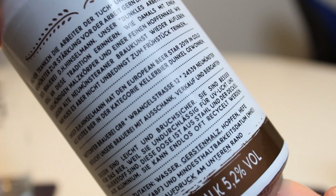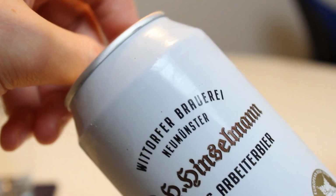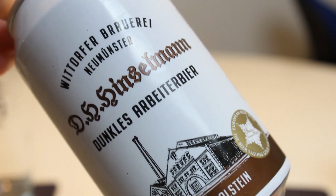Holy crap. So, moving on to the Dunkel lager. So this is the Munich Dunkel lager, famous for using Munich malt. Of course, some caramel malts too, otherwise I don't think you'd get as dark a color. And this is called D.H. Hinselmann, because it has a story on the back about it was one of the original breweries of the area or something like that, and it says it's something that workers would drink.